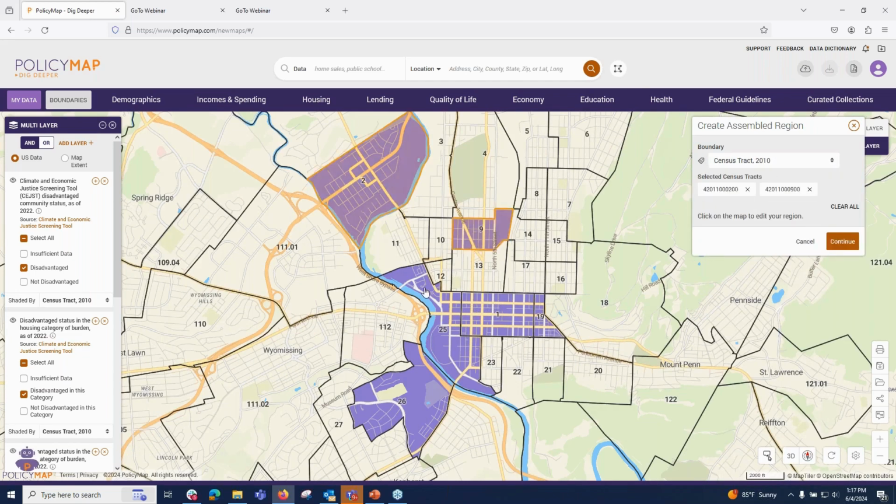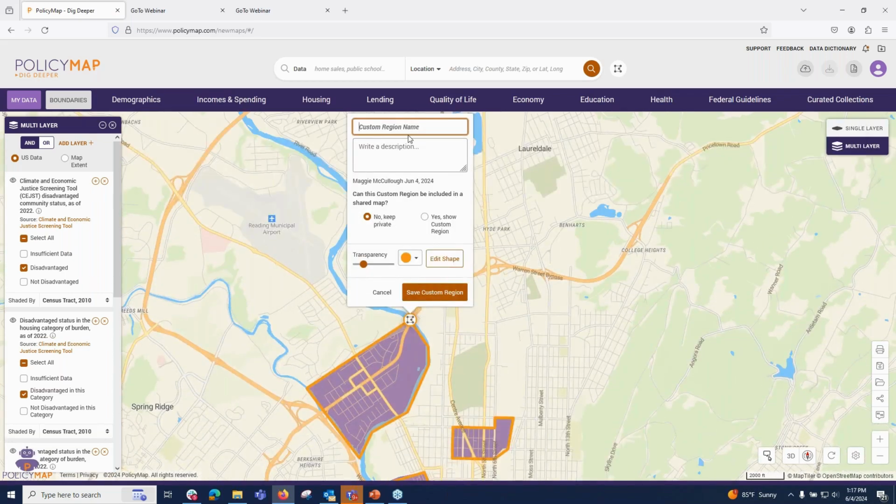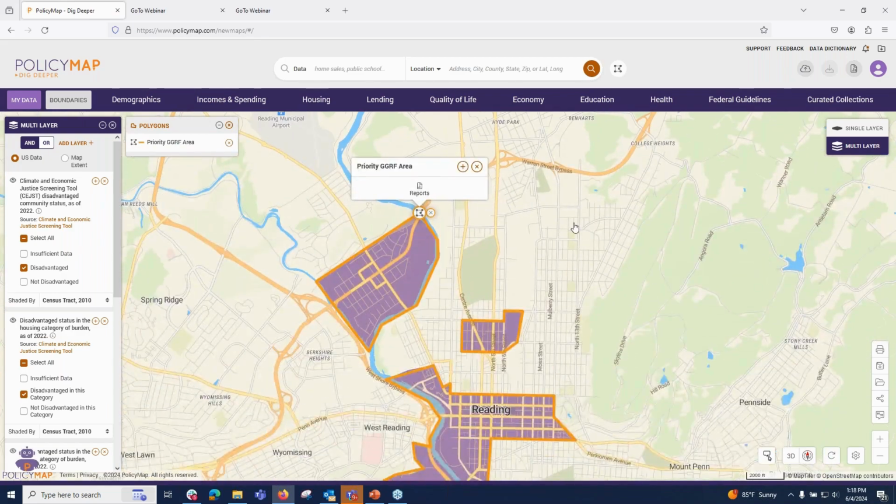And you can just quickly select the census tracts that met the conditions, save it, and say that this is a priority GGRF area. And now you have this, and you can pull this up at any other place in PolicyMap.